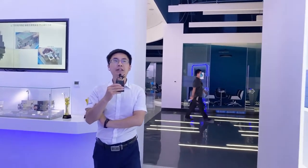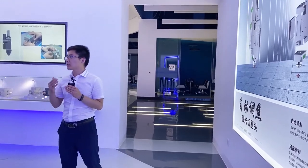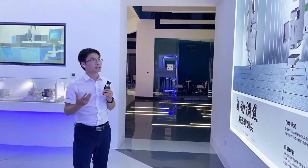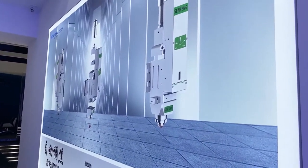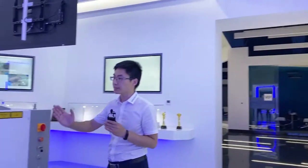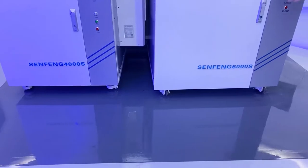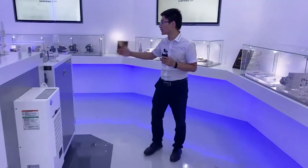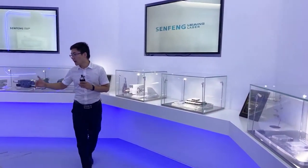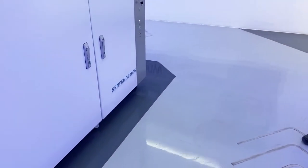Now we have an R&D center. The engineers working there are almost 100 or more. Their basic products are the laser cutting head and the laser devices made by ourselves. As we can see displayed here, this is a 4 kilowatt laser device, and here is the 6 kilowatt. And at the back rear, this whole machine is an 8 kilowatt laser device.